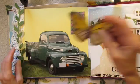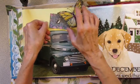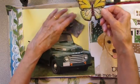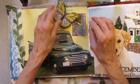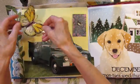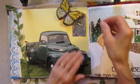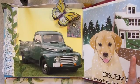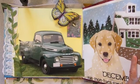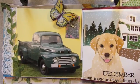Oh, I can't forget my big butterfly. And my big butterfly has to go in here too. Somewhere, somehow. And we need some flowers on the back of the truck, I think. But I did have this truck, and how come I can never find anything, right? Somewhere. Aha, here it is.